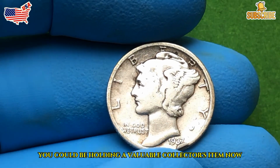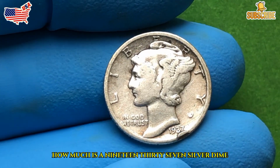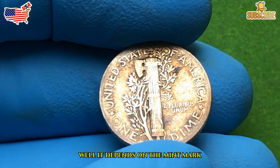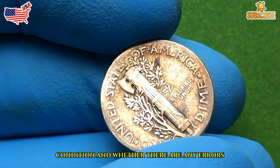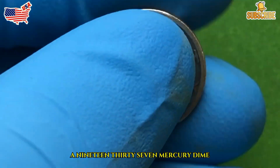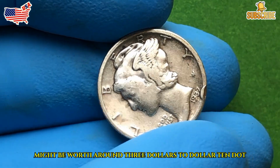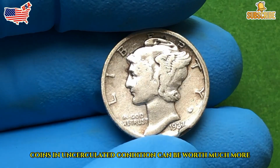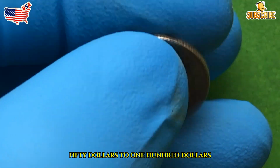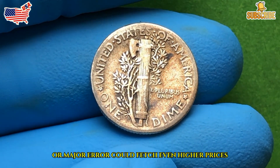valuable collector's item. Now, the moment you've been waiting for: how much is a 1937 silver dime actually worth? Well, it depends on the mint mark, condition, and whether there are any errors. On average, a 1937 Mercury dime in circulated condition might be worth around $3 to $10. However, coins in uncirculated condition can be worth much more, $50 to $100, and a coin with a rare mint mark or major error could fetch even higher prices.